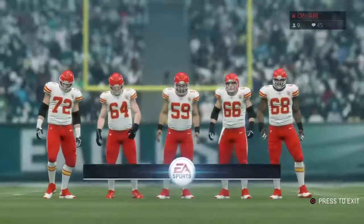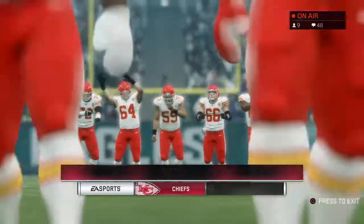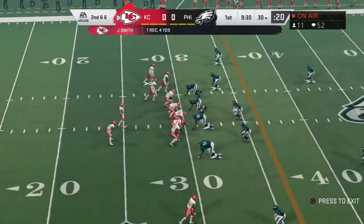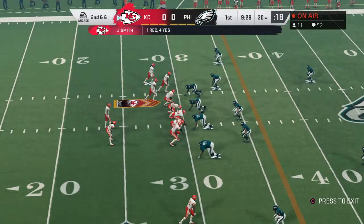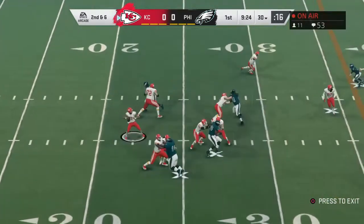Second down. And this O-line, it is the lifeblood of the offense. They established the tone. Mean, nasty, physical. They can't wait to get after people. That allows the rest of the offense to feel confident. 4 yards on that last completion, so that sets up 2nd and 6.